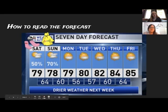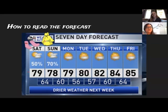Alrighty, how to read the forecast. As we know, we can see the forecast in the news. So down here, the white numbers demonstrate the highest temperature we will see in the day. For example, on Saturday, the highest temperature will be 79. On the bottom, the blue numbers demonstrate the lowest temperature we will see throughout the day. For example, on Saturday and Sunday, we will see the lowest temperature of 64.